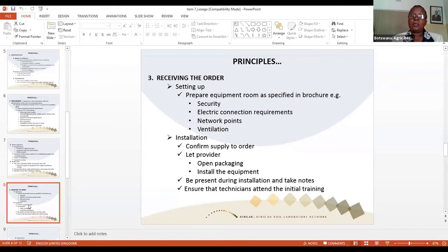Then the other thing that you have to do, you have to be sure that your technicians are around. Whether you are the one being the technician, you have to be there. And as the installation is being done, you take notes. Here you are saying, once the engineer is gone, I want a backup that I can refer to and understand or refresh my mind on what was demonstrated and what we were trained on. And you make sure that all the technicians who are going to operate the equipment are there as well.